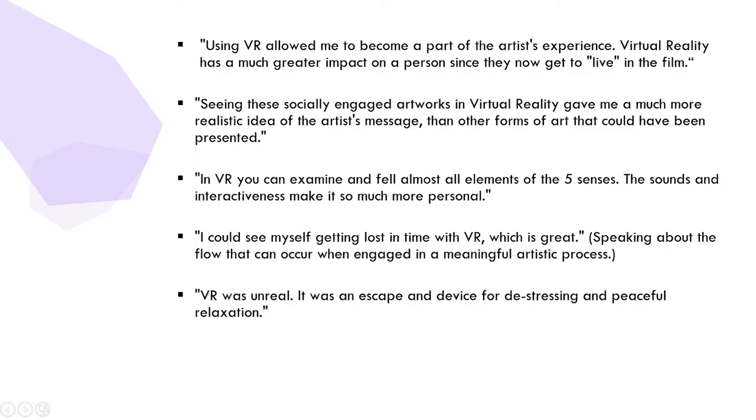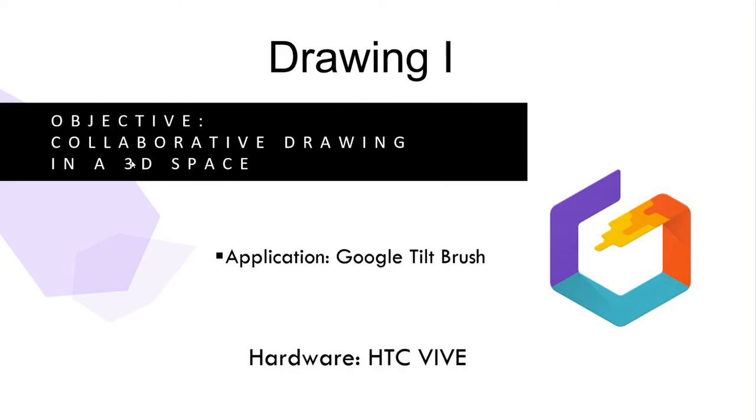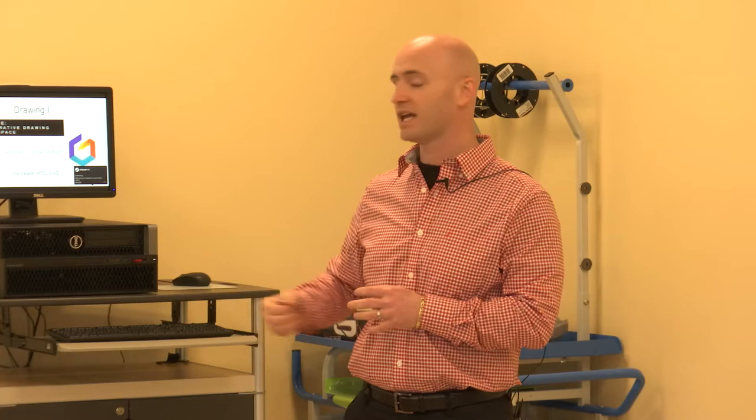So her Drawing 1 students had a very different objective. She wanted a collaborative drawing in a 3D space, which is perfect for VR because we're always working in a 3D space. But she wanted them to work on something together. So for that, we decided to use the Google Tilt Brush. The Google Tilt Brush is used with the HTC Vive, and your two controllers act, one as your palette and one as your brush. So rather than having a space to paint, the entire area becomes your space. So you can paint around you, over you, under you.